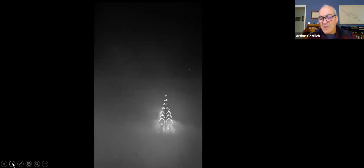Here's another one. This one is taken from the Empire State Building. Okay. And you can see how the fog has rolled in. And that's the top of the Chrysler building. Isn't that something?